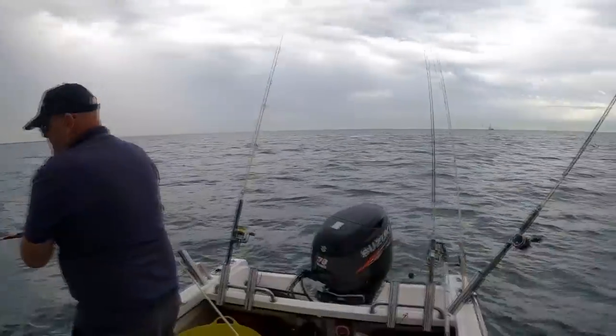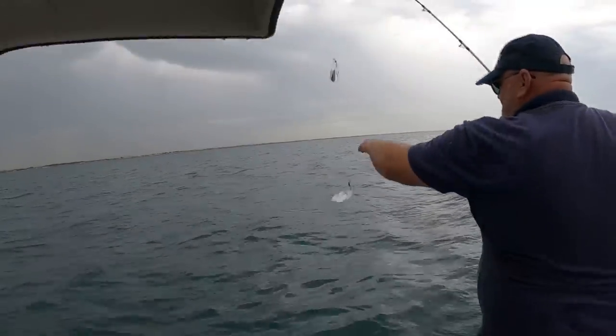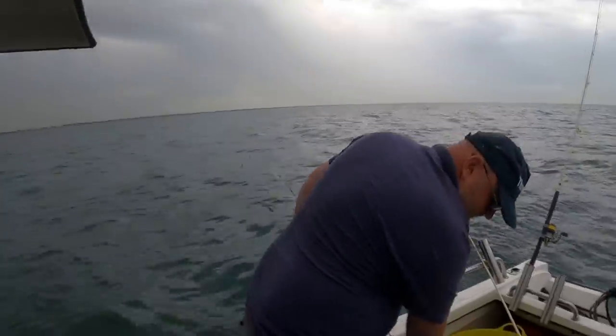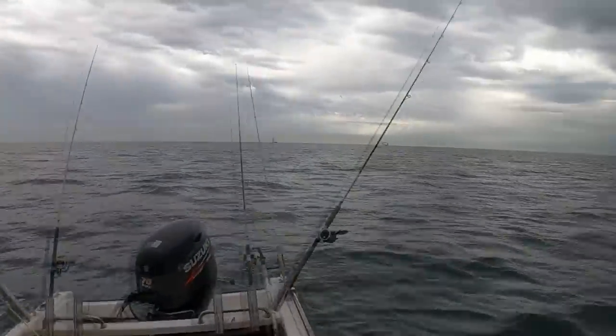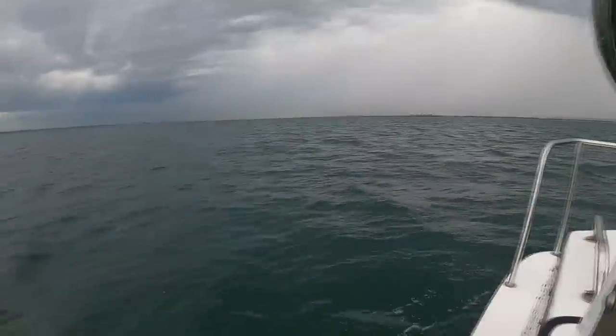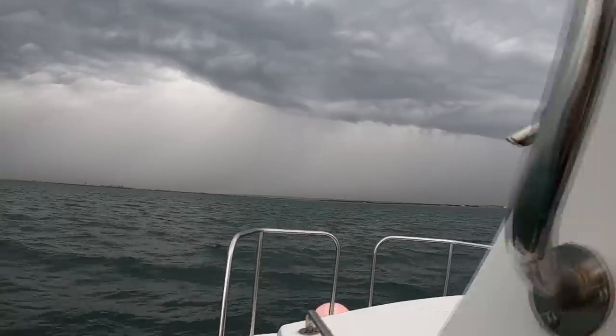Well, the rain stopped. Rain hasn't stopped. Play for Wayne. He's picking out these little mini bream. Yeah. They're scoffing a ragworm as fast as they can go. They are. You see, it's starting to clear away a little bit now. I think it actually looks more ominous than it is. I keep expecting something like a tornado to drop out of there.